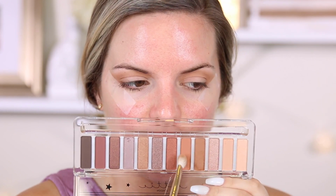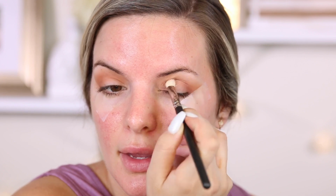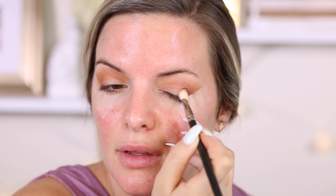This is like super pretty. I'm going in with this shade right here. I'm gonna pop this into my crease right below that first shade we just put on. So next up, I'm just going to do my deeper shades first, and then we'll go in with one of these shimmer shades. But I'm going to use this one next. And I'm just going to put this right here in the outer V and in the crease. Going a little bit more on my lid.